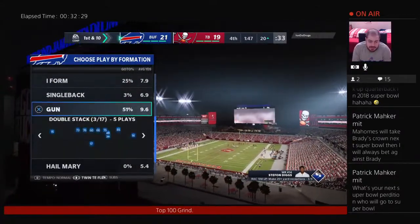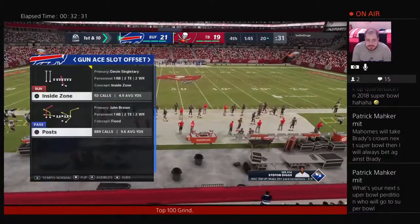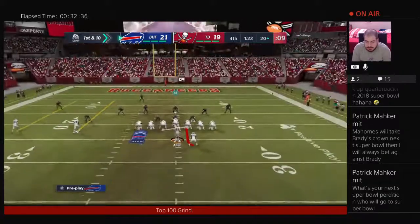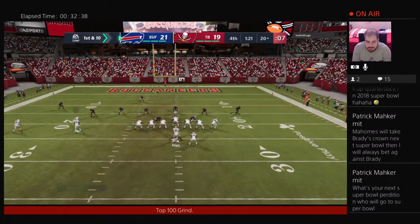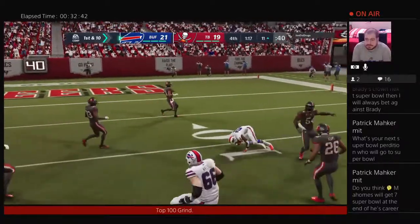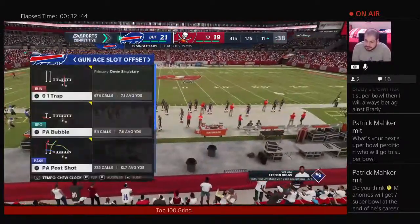You still got all Davis timeouts. Yardage there, and now in this situation, should be in no hurry to run a play really fast. Let the clock wind down. On first down, Singletary, and he's brought down just outside of the 10 at the 11.